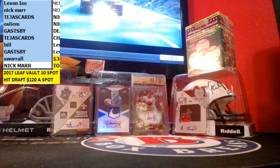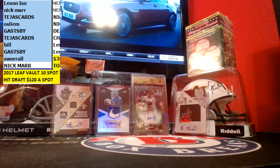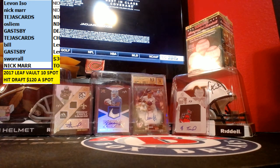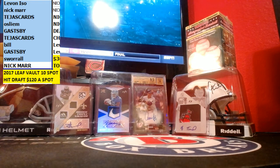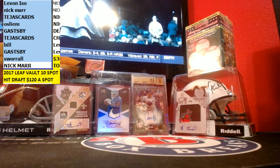All right, guys, doing 2017 Leaf Vault. Case number 3 of the evening. We did 2 cases earlier. Got some nice stuff. We're going to repeat that. This will be a draft. We'll get our draft order after.